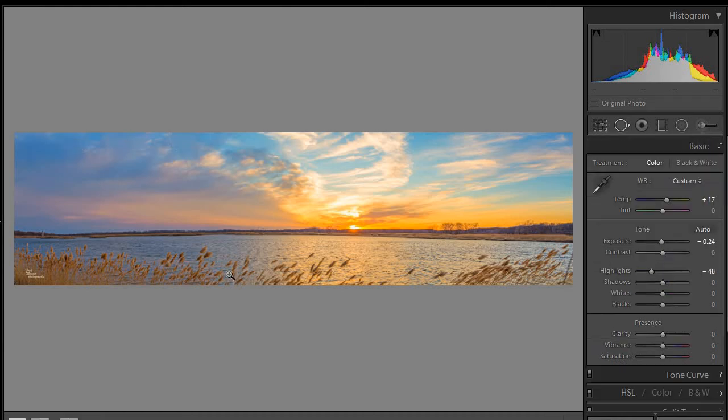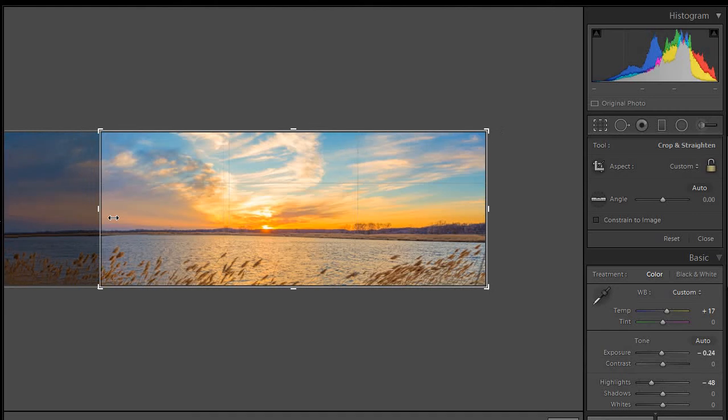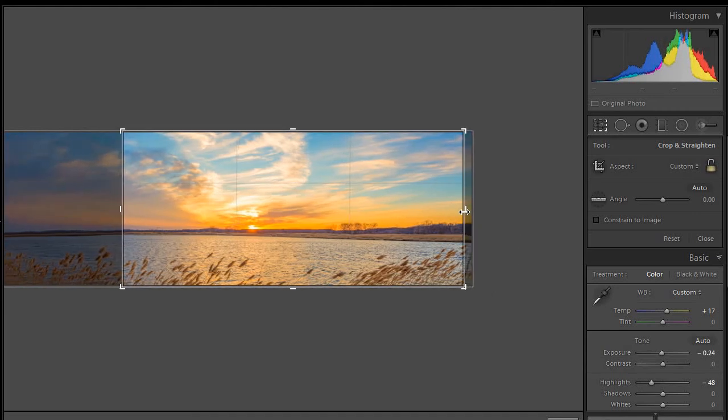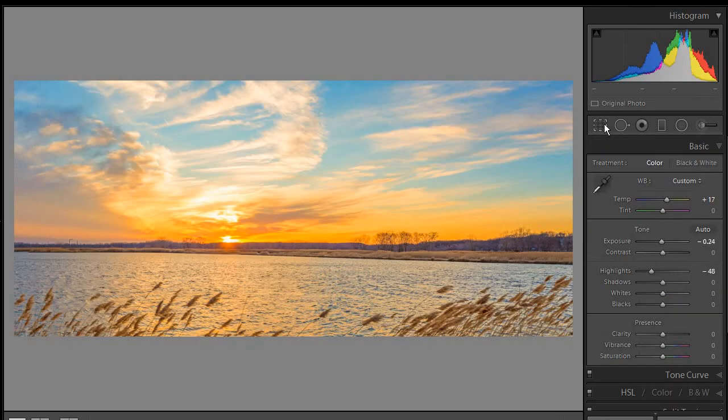The other thing you might consider, because there's not a lot of cloud action over here, and the sun actually is just a little bit right of center, and this dividing line is just about center or maybe a little left of center, you could consider an alternate crop on this image of just cropping out a lot of that on the left-hand side and maybe even crop out this line on the right-hand side. Now that does change the image. It's no longer a panorama, so that might not suit the vision that you're after.